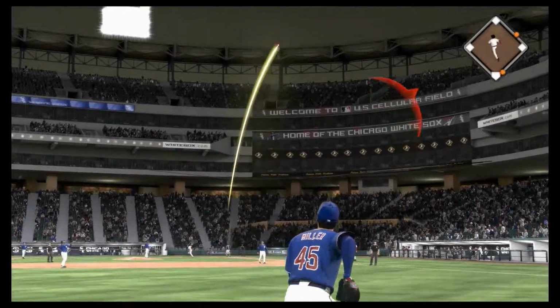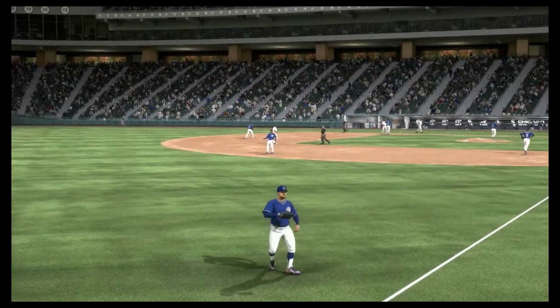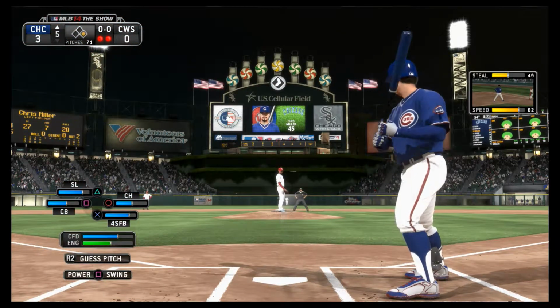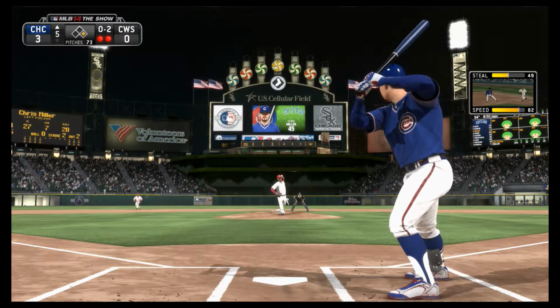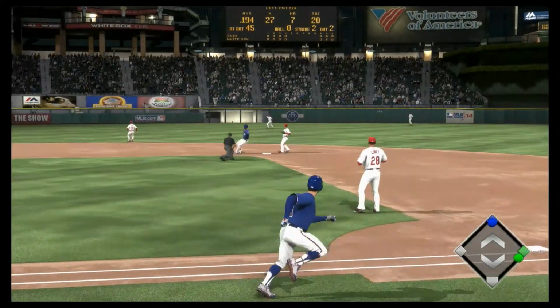And a fastball here is swung on and lifted in the air to left. Miller is there, and he'll put it away to retire the side. Chris Miller. Not going to be able to take any more. Oh, he squares up the slider that time, and it's into left center for a base hit.